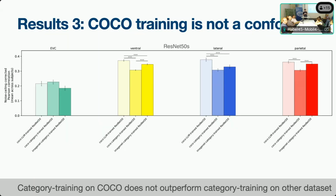Yeah. Wouldn't we want to do the same but predicting LLM embeddings?